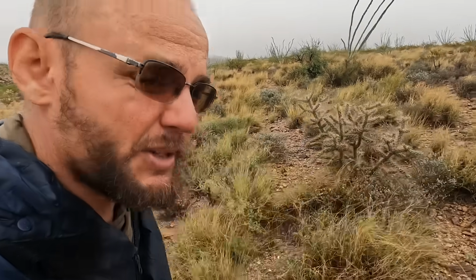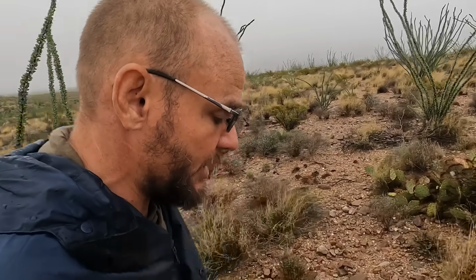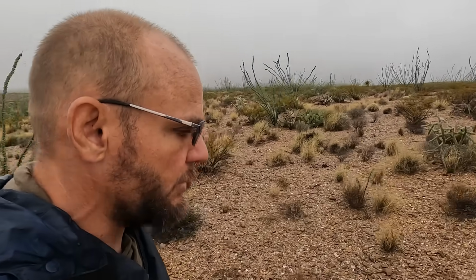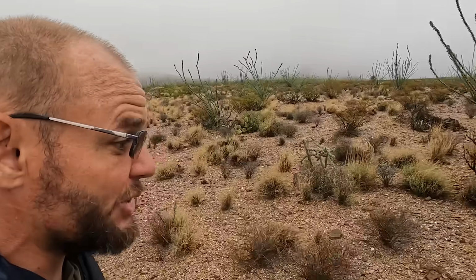I still probably have just a couple hours to kill. I'm absolutely stuck here. Those floodwaters are super dangerous, and you have to be a moron to try to cross that. So I'm not doing anything until that canyon is, well, not bone dry, but until there's no flowing water. And I have all the food and water I need.